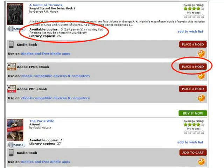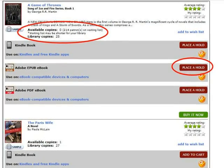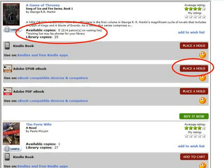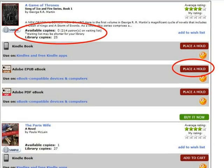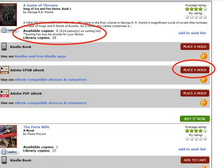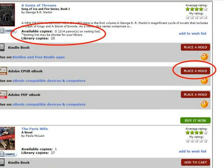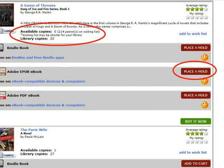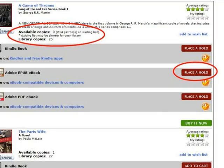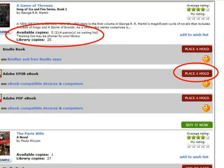If the item has a red Add to Cart button below the title, that item is available for checkout immediately. In this example, The Paris Wife by Paula McLain is available for immediate checkout. If the item has a red Place a Hold button below it, that item is checked out to other users. To see how many people are already on the waiting list for this item, look next to the available copies number at the right of the book's cover. Click the Place a Hold button next to the file format you would like to check out to begin the hold process. We will select the Adobe EPUB eBook version.